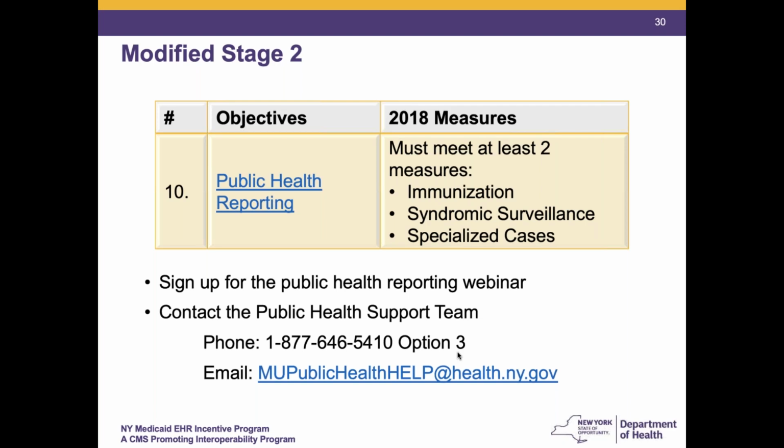Option 1, completing registration to submit data. The eligible provider is registered to submit data with a public health agency or clinical data registry to which the information is being submitted. Registration was completed within 60 days after the start of the EHR reporting period, and the provider is awaiting an invitation from the public health agency or clinical data registry to begin testing and validation.